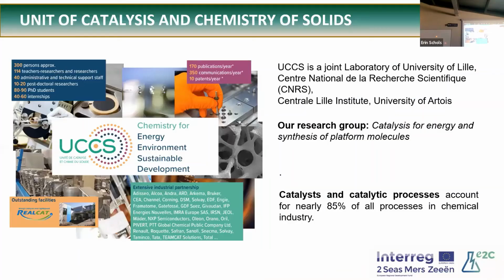First slide, I just want to give brief information about our laboratory. We are participating in this Interreg project, and our laboratory is located in northern France in Lille, about 300 kilometers from here. It's a mixed laboratory of CNRS, University of Lille, and Central Institute Engineering School. We have about 300 persons working in our laboratory: PhD students, permanent staff, mostly professors, CNRS researchers like myself, administrative staff, and different interns. The main goal of our laboratory is the design of catalysts, processes and chemistry for energy, environment, and sustainable development.